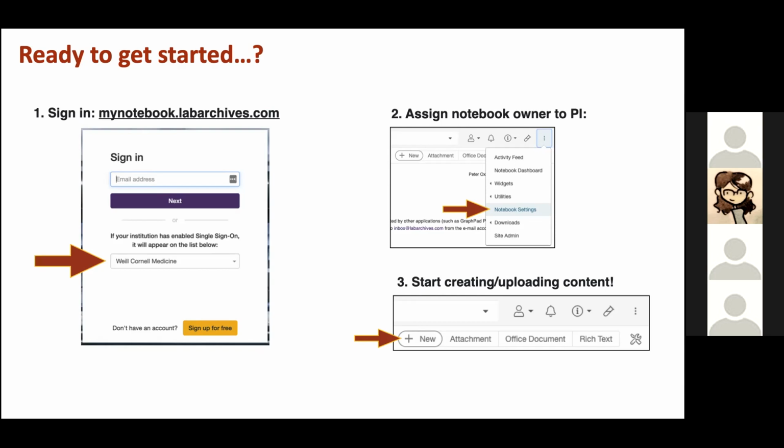If you already have an account with another institution, it will not be linked in any way, at least initially. I'm not sure if there's a way to make them linked. I doubt it. What you would need to do is share it with yourself: add the email of the other institution as a collaborator on your Weill Cornell notebooks, and then that will provide you access, or vice versa. Then you'll be able to see the notebooks in your other account.